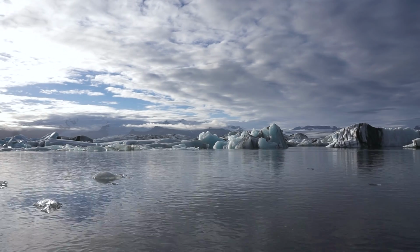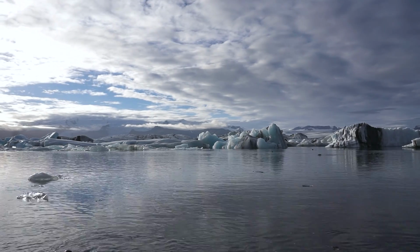Jökulsárlón is a glacier lagoon that catches icebergs that fall off of the Vatnajökull glacier. And the icebergs will float through the lagoon and they'll flip, and some of them are vibrant blue and some of them are white and some of them have the black ash laced in them. And it's such a beautiful, stunning sight. Every time I see it, I get tears in my eyes because it's so amazing.